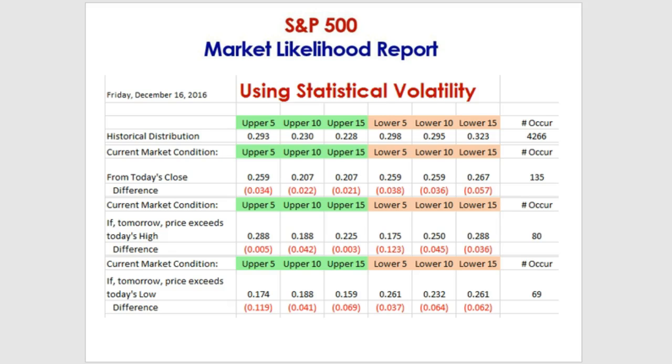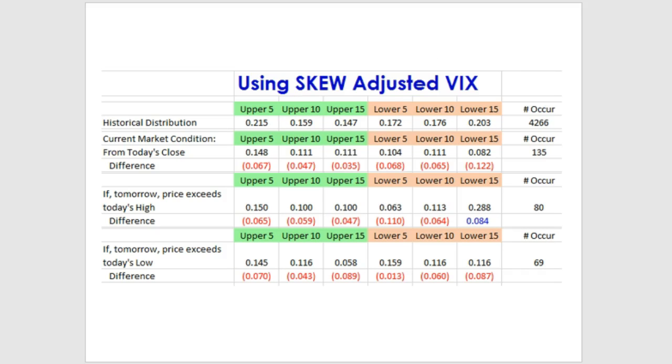Lots of negative numbers here, meaning this is a picture of a lower market volatility than normal. Of the six bands, the three upper bands and the three lower bands, all six were hit less often in all three scenarios that we describe, and so that's the picture we have. Using SKEW adjusted VIX for the band locations, almost all the categories have lower numbers, indicating lower than normal market volatility. Okay, so that's where the reports are.